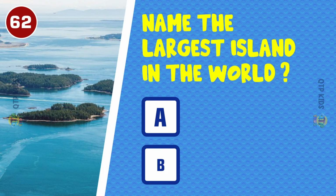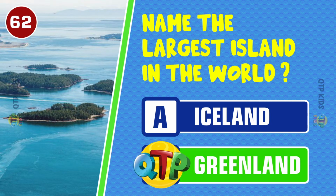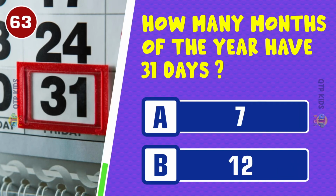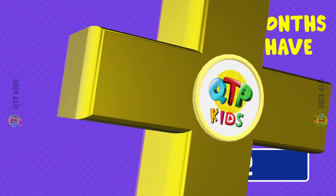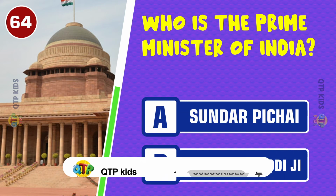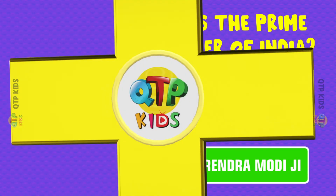Name the largest island in the world. Greenland. How many months of the year have 31 days? 7. Who is the Prime Minister of India? Could you guess? Narendra Modi.